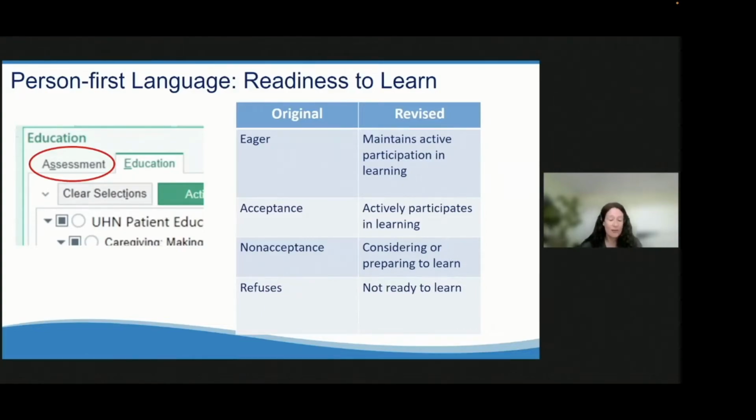So we rapidly reached out and had a chance to consult, and our professional practice colleagues suggested using Prochaska's stages of change for learning, and it worked out really well. If you look at the revised version, it reflects a much more discernible scale for learning readiness. And if you look at the bottom, considering we're preparing to learn and not ready to learn, the language is much less stigmatizing, to reflect the fact that in healthcare, a lot of people aren't ready to learn, and there can be a lot of barriers, versus the notion of refusal.